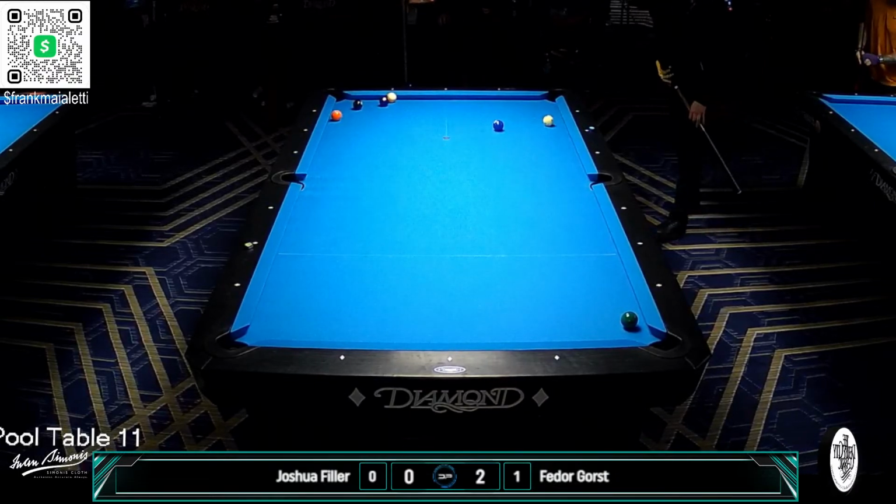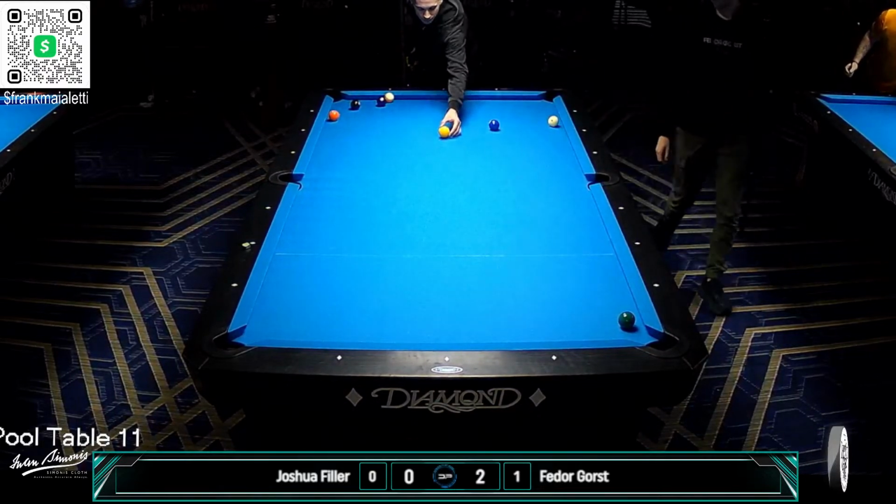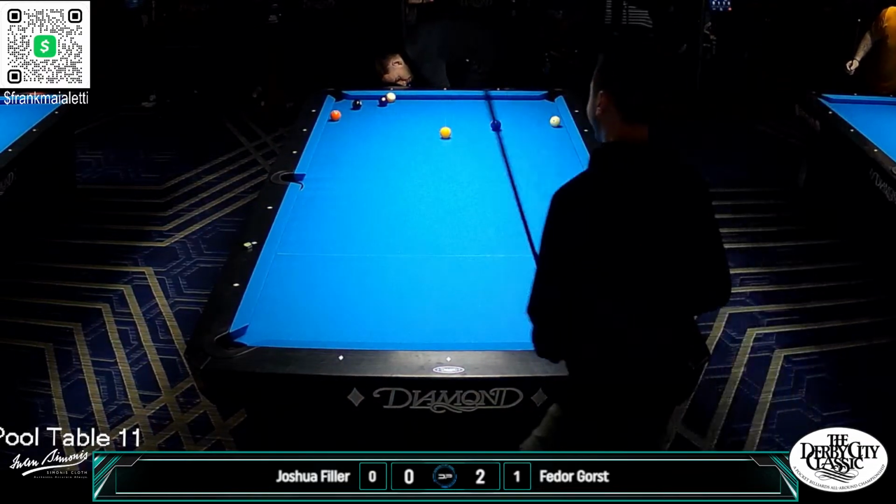It's gonna pocket it and he's spotted by Filler. 1-1 on the ball count.